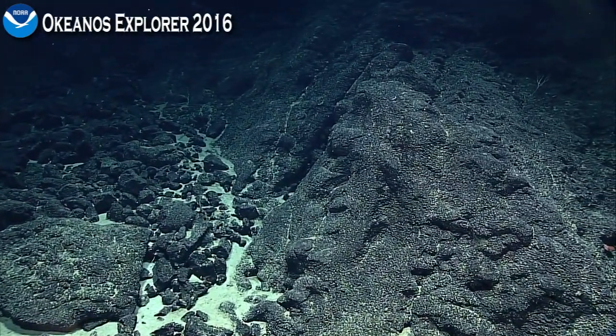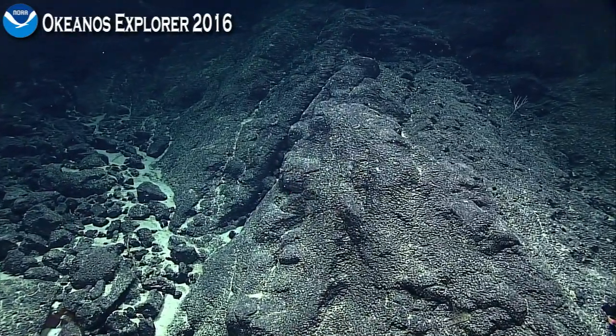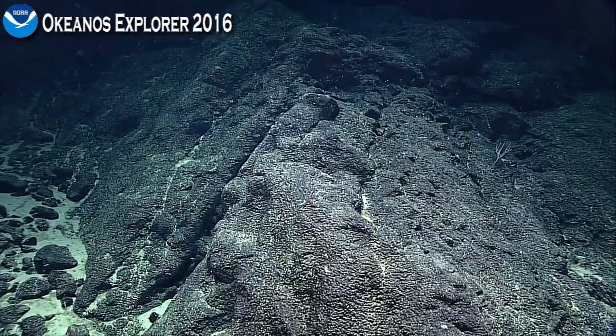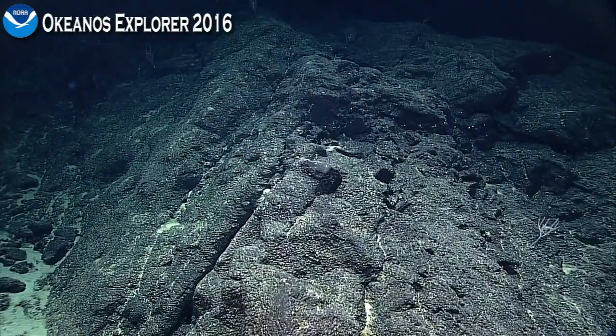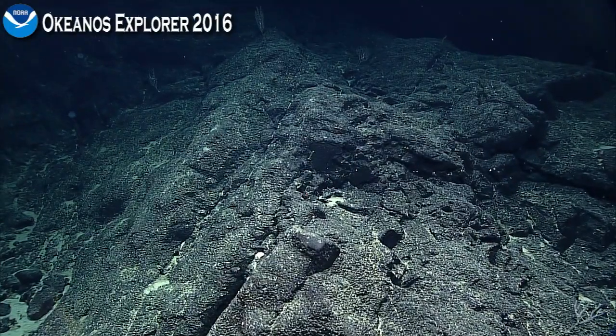So as we travel up this ridge, we're actually traveling perpendicular to the main rift zone ridge axis where the volcanic eruptions typically are sourced from. And so what we are looking at is uphill towards where many of these eruptions would have been coming down. So just like water, lava likes to flow downhill, and we're looking up the hill that it should have been flowing down.